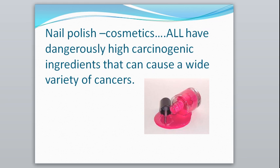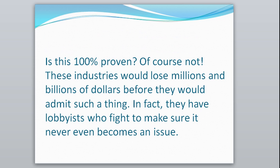Nail polish and cosmetics all have dangerously high carcinogenic ingredients, meaning cancer-causing, that can cause a wide variety of cancers. Is this 100% proven? Of course not. These industries would lose millions and billions of dollars before they would admit such a thing. In fact, they have lobbyists who fight to make sure it never even becomes an issue.